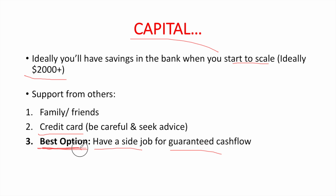So if you've not got much savings in your bank and you haven't got a job, I definitely advise having a day job or a side job on top of your dropshipping business. And yes, it will be hard work. You will be working a lot because you'll have a job and then you've got to work on your business. But this is what it takes now to be successful with dropshipping. So don't listen when people say all you need is $200 to start a dropshipping business. Yes, you can start, but you're not going to be able to scale. So this is the honest truth of where you need to be financially in order to scale your dropshipping business.